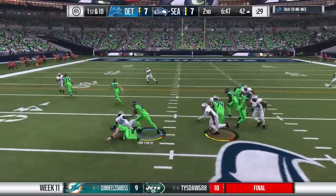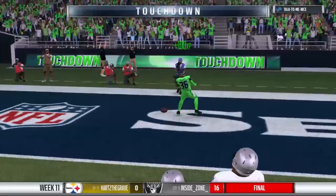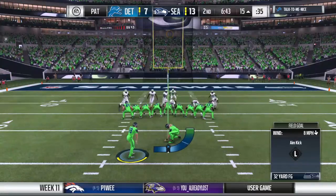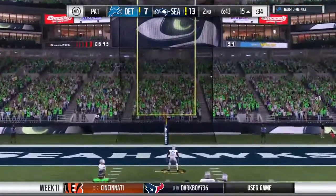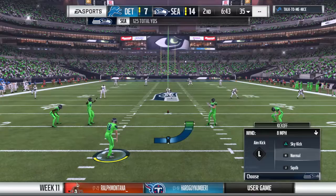Now a handoff as they run left side. Oh, he's got some breathing room. 20. There he goes left side. And all the way in. Touchdown, Seattle. A great play there. His 26th touchdown, drawing even with Marshall Faulk for the 4th most in a single season. And the Seahawks find a way to stretch their lead.